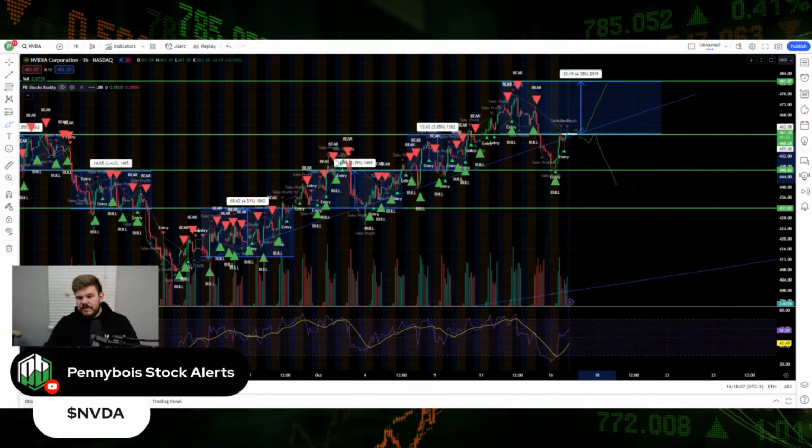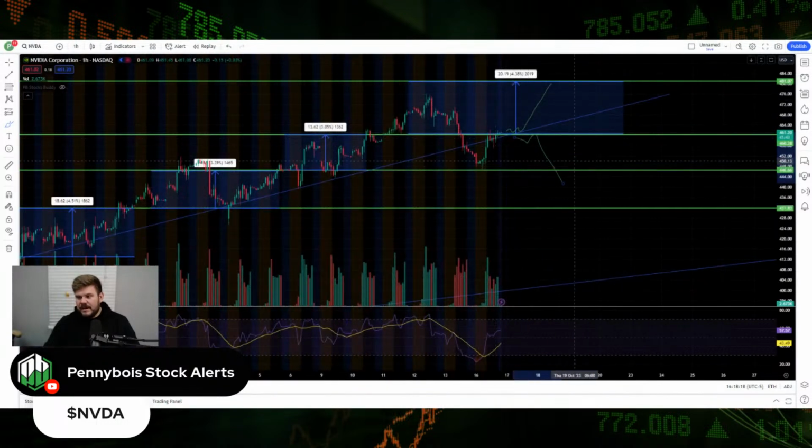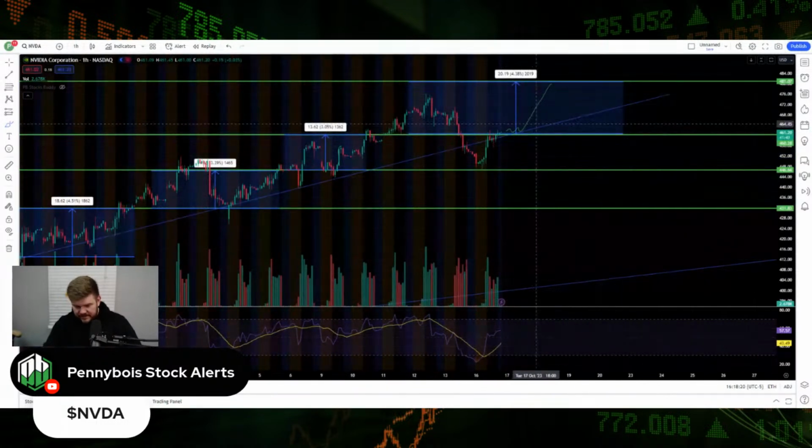And if you don't use the Stocks Buddy deal, it's basically what this is doing. It's telling you that, but it's doing it for you and showing it visually on the chart, so it makes it a little easier than having to do it yourself. But nevertheless, I think our options are pretty straightforward and simple here. We know what to do.